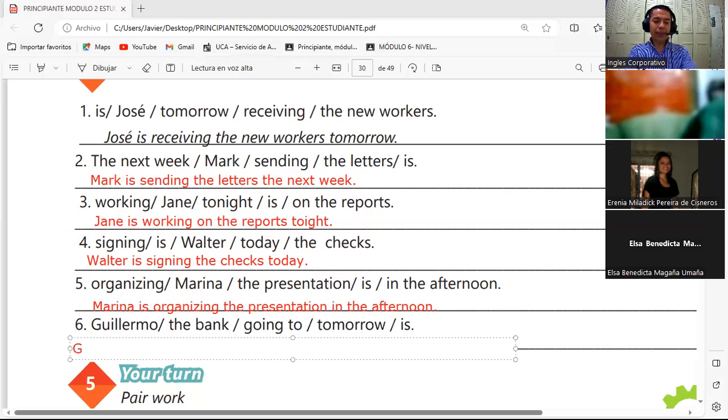Guillermo, going to the bank. Guillermo is going to the bank tomorrow. He's going to the bank tomorrow. Guillermo is going to the bank tomorrow. Okay, thank you, Erenia.